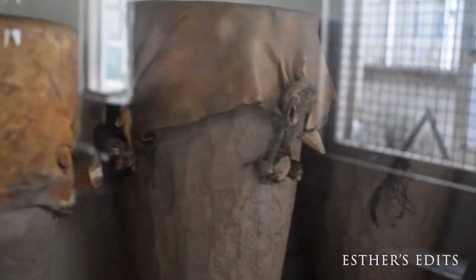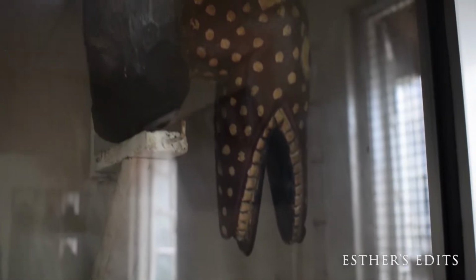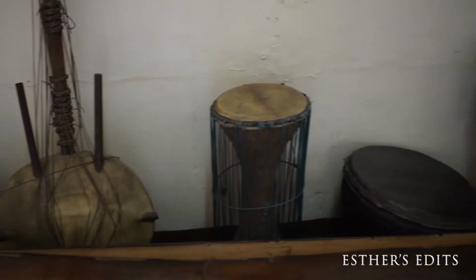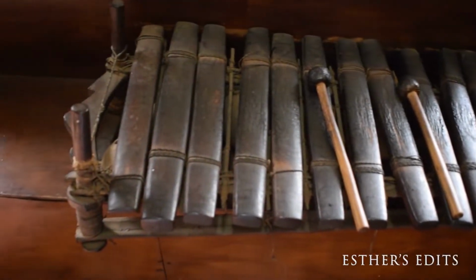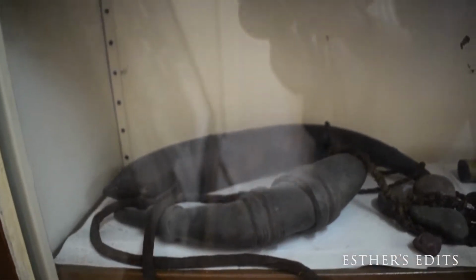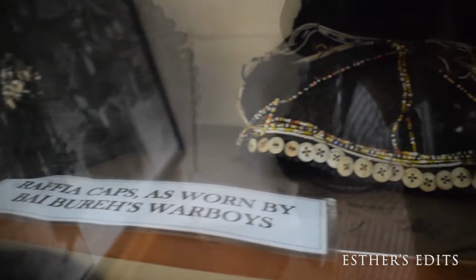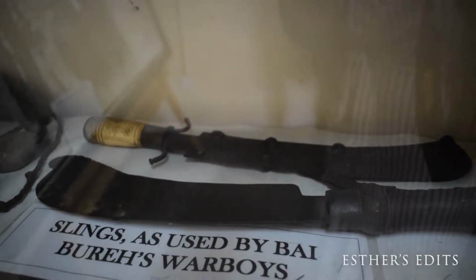These are the war drums. Each tribe has its own war drum that represents them. These talking drums were used to communicate with different villages. The original drums of Bai Bureh. And these are raffia caps and slings worn and used by Bai Bureh's war boys.